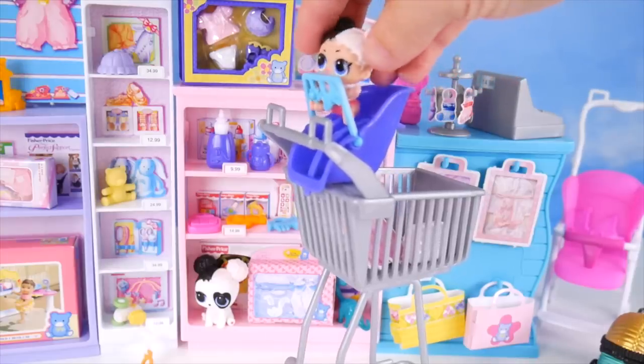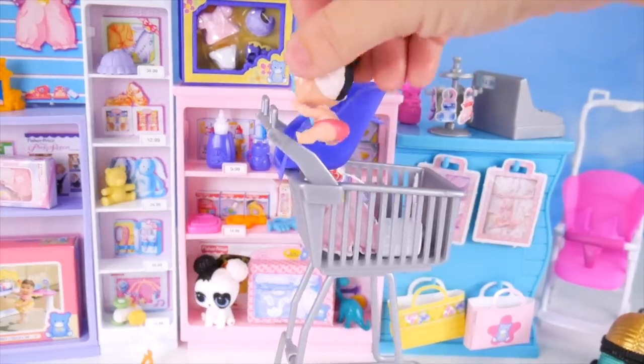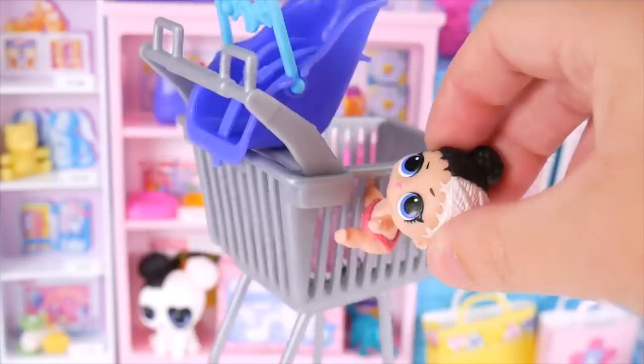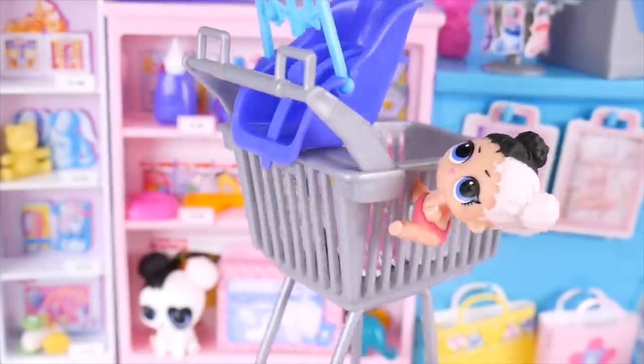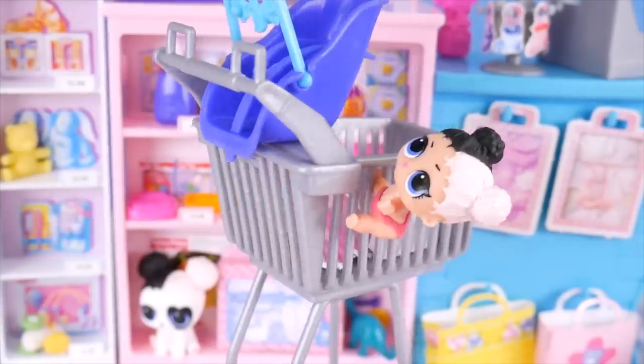How do I get down from here? Oh, okay, be careful. Whoa. Oh no. My foot is stuck. Help! My foot is stuck in the cart. I'm gonna fall. Skipper, Skipper, Heartbreaker. Oh no.